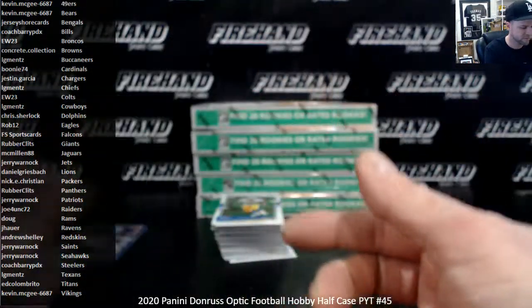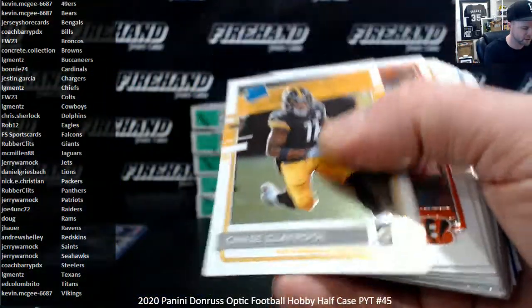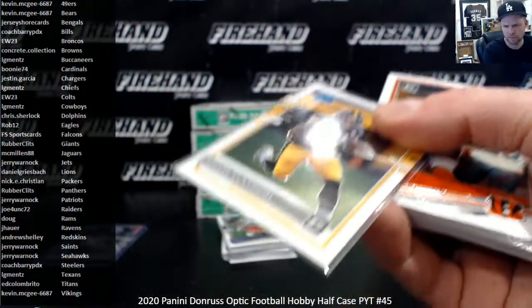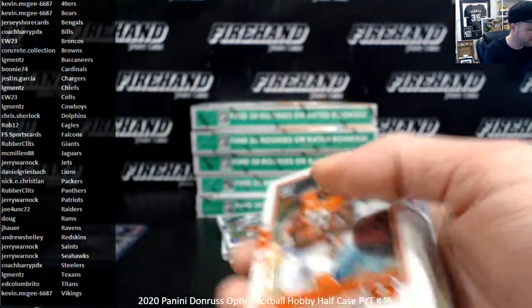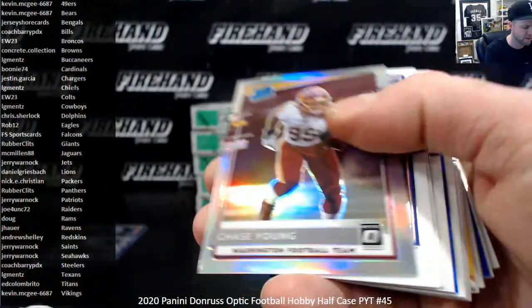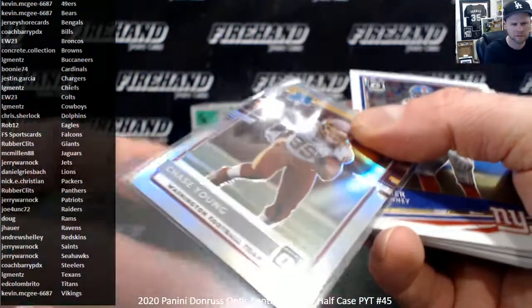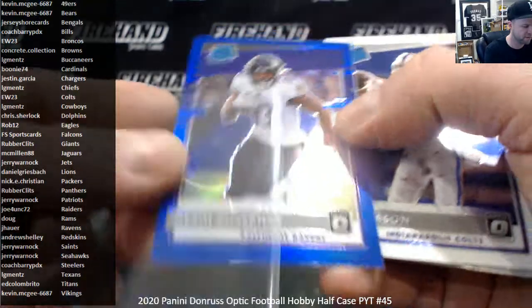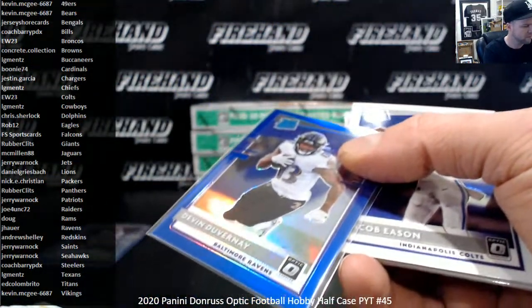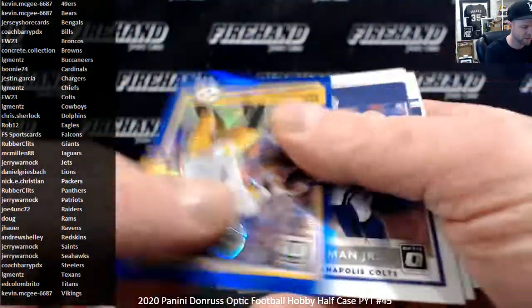Drew Brees, there's a base of Tom Brady as well. Josh Allen insert. DJ Moore to 299. Chase Claypool rated rookie. Prism down to one. Oh man, that's going now. Rated rookie holo of Chase Young, Washington football team. That's good. Andrew Shelley. Blue to 179. Devin Duvernay for the Ravens.